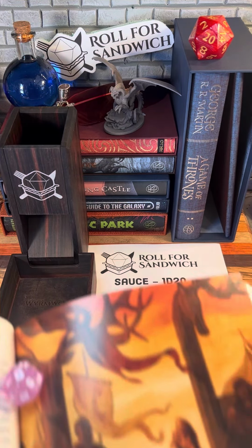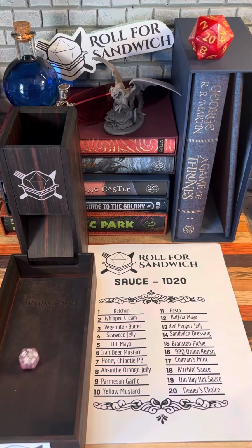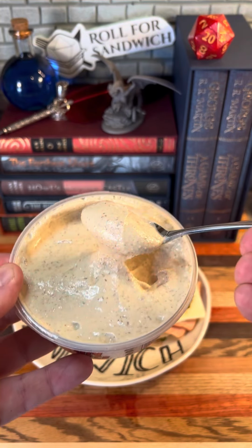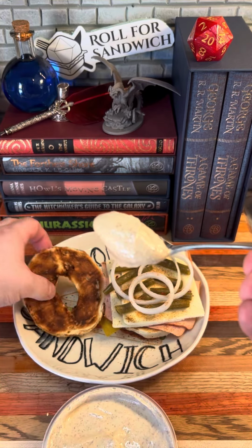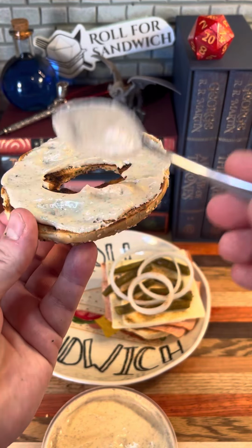Last but not least, it's the D20 sauce roll. 18. We'll call it bee sauce. This sauce, made in Carlsbad, California, is an almond-based dip or spread. The original flavor is savory and slightly spicy. It's vegan, dairy-free, and pretty dang tasty.